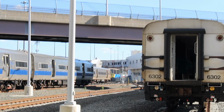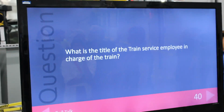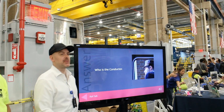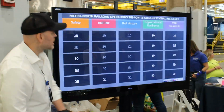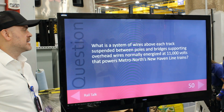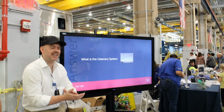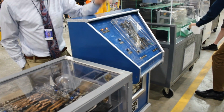It's not stopping, it's still going. What is the title of the train service employee in charge of the train? You nailed it. I wasn't sure how simple that was. Conductor. A lot of people say engineer, but it's a conductor. It's a fair one. What is the system of wires on the Fall Foliage Train? Catenary. I would have said pantograph. Pantograph? Yeah, I'll throw it for you.